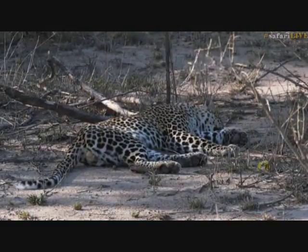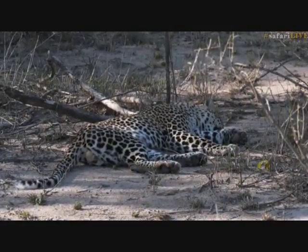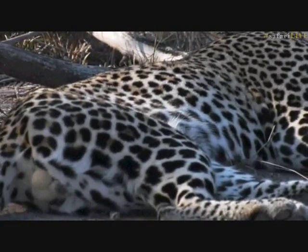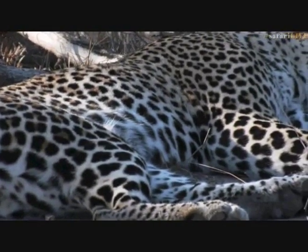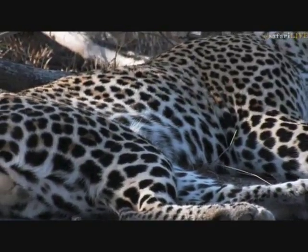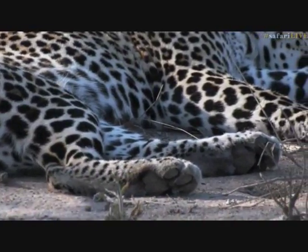He doesn't seem to have a very full belly at this stage, but he has been feeding quite well. So since he's been on Little Gari, I know that he's had a number of different kills. He's been eating duiker and steenbok, and he's had a few scrub hares that he's killed. So he's done just fine, and he's been feeding quite nicely, and so he's really looking very good.